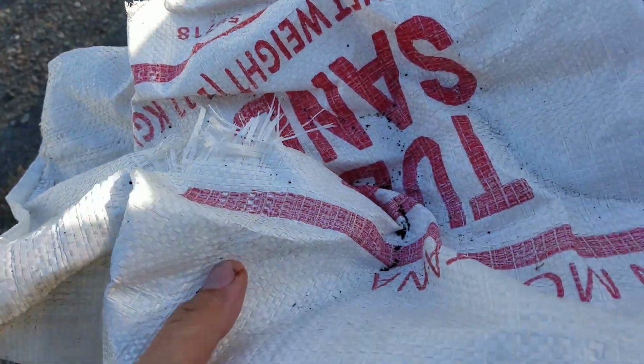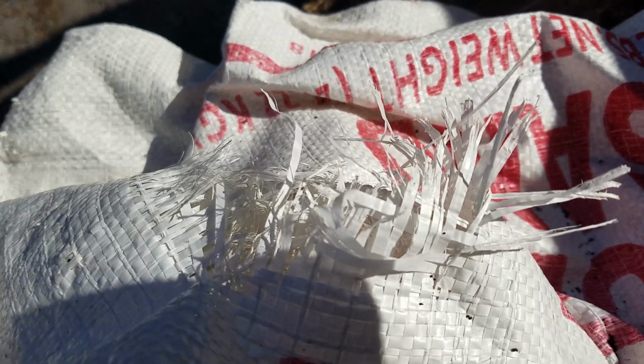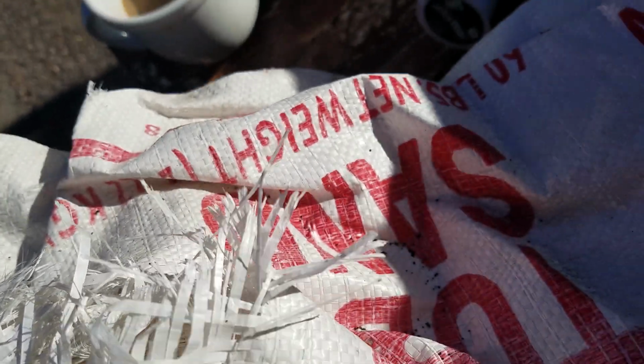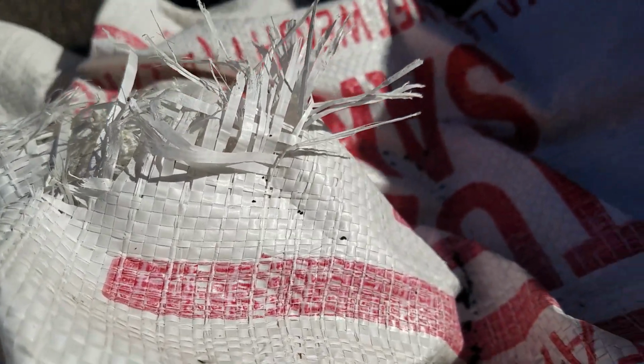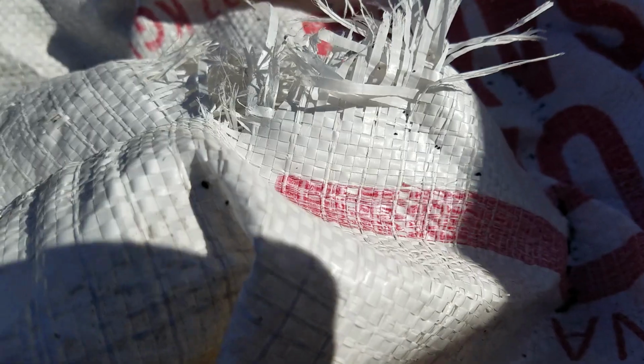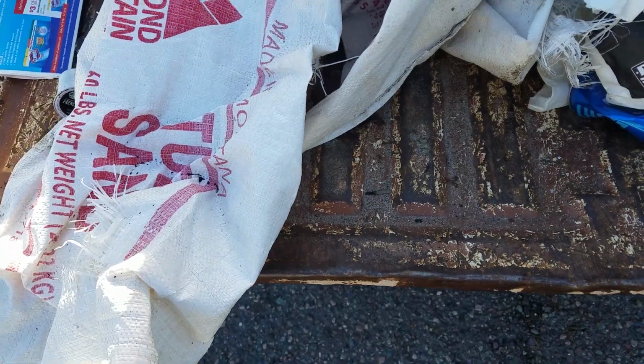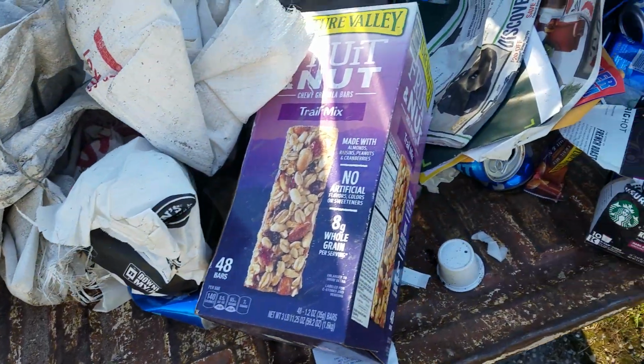And I'm realizing now there's a lot of this. Let's see if I can get in the light here. There's a lot of this fine plastic fiber, and this is more than likely nylon or some other type of synthetic polymer. And once those guys start fraying, well, you know where they go. They all end up in the ocean. We end up with these microplastic issues. So I'm going to bail those guys up a little bit.